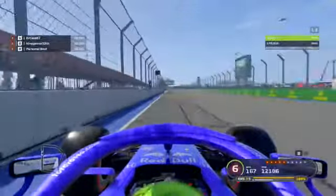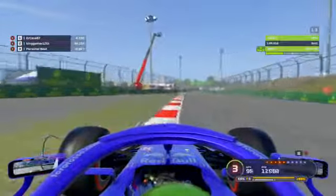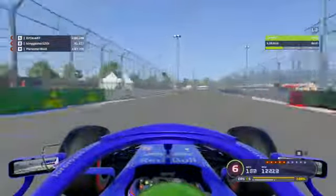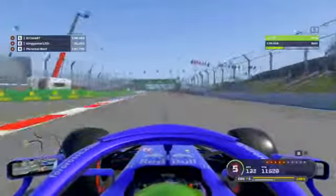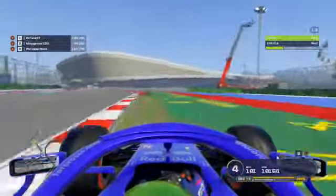And after this, we'll take the Mercedes out, by the way, ladies and gents, and we'll have a go in the Mercedes, just on normal setup, or default setup. Then after that, we'll have a go with a setup.